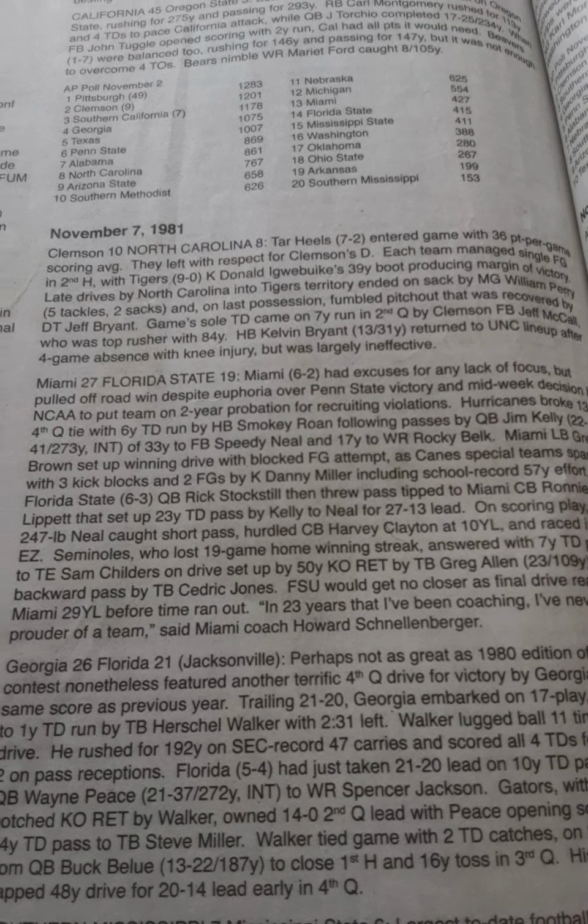Miami linebacker Greg Brown set up the winning drive with a blocked field goal attempt, as the Canes special teams sparkled with 3 kick blocks and 2 field goals by kicker Danny Miller, including a school record 57-yard effort. Meanwhile, Florida State quarterback Rick Stockstill threw a pass tipped by Miami cornerback Ronnie Lippett that set up a 23-yard touchdown pass by Kelly to Neal for a 27-13 lead.